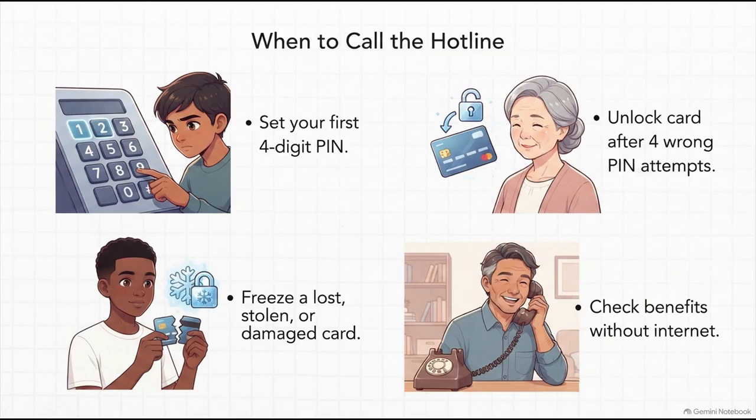It's also the exact number you call if you accidentally lock your card after 4 wrong PIN attempts at the register, or if you need to immediately freeze your account because your card was lost, stolen, or physically damaged.